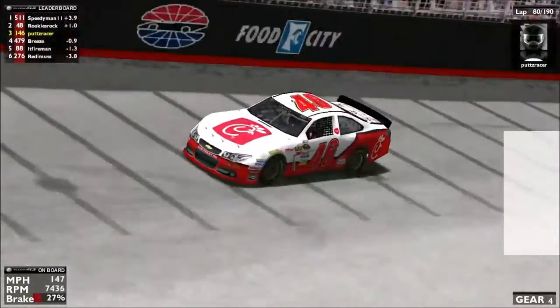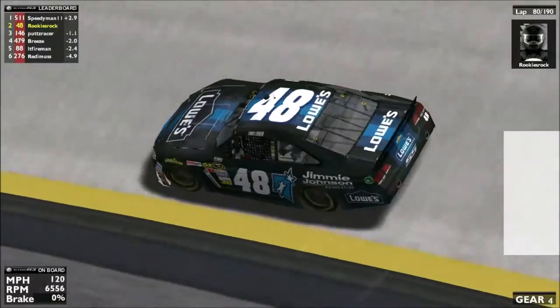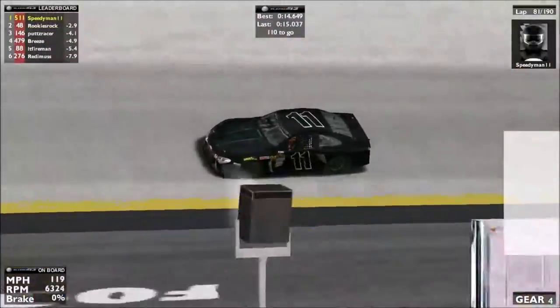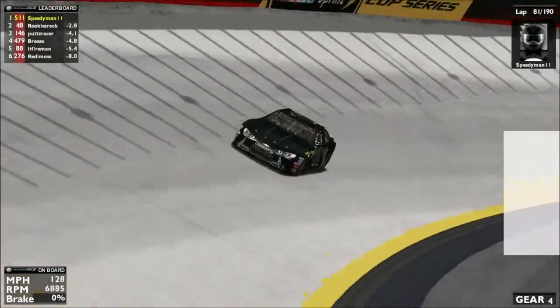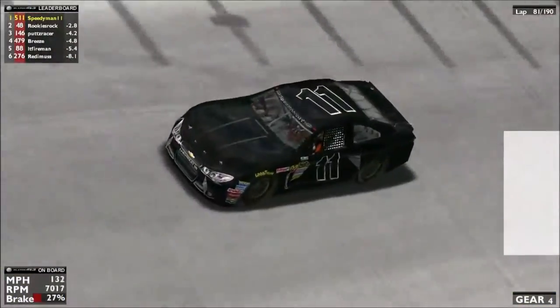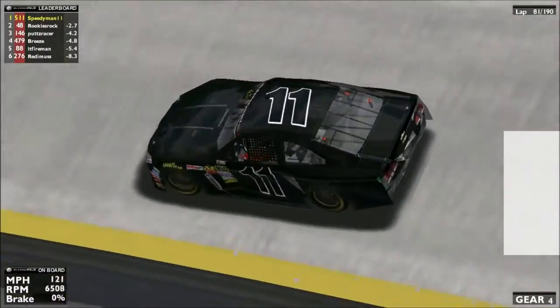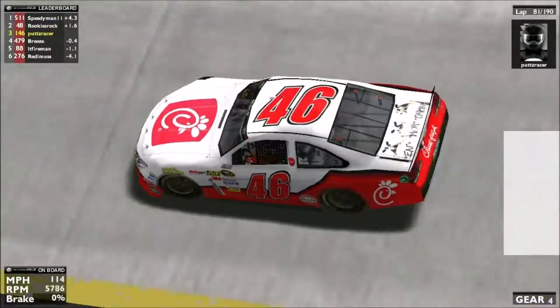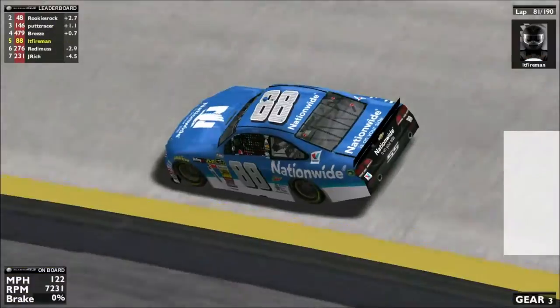Butts Racer having a good night right now. He's running in the third position. Rookie's Rock second. Speedy Man 11 in the lead. Got a little bit of damage on that unsponsored Chevy, but you know what? The Impala looks strong. Let's drop back.